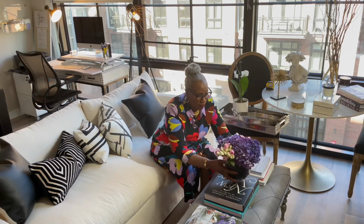Flowers aren't your jam? Do something green. Do some kind of plant, or you can easily get some monstera leaves or olive branches, any kind of green. Even if you just did a vase with a bunch of eucalyptus in it. You just need to have something alive on the table. So you definitely want to bring in something green. I chose flowers because I love flowers.